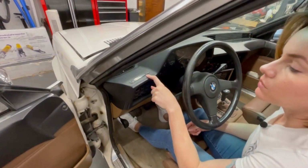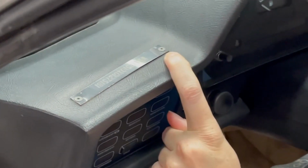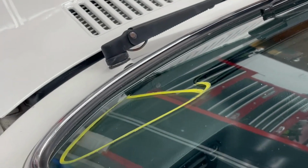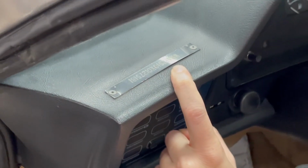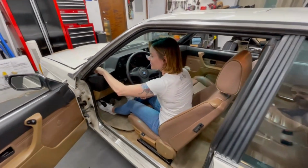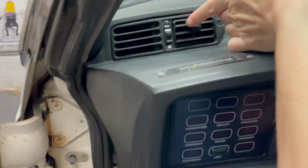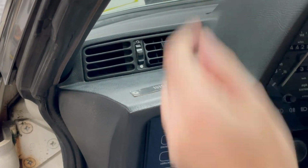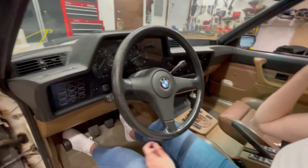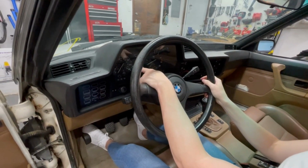Another thing they have to do when this car is imported is they tack on a VIN plate, which normally, most VINs are up here, but with these, they just tack it on in the most easily accessible spot, in front of the world's tiniest air vent, which is my favorite thing about this car, is the little bitty air vent.